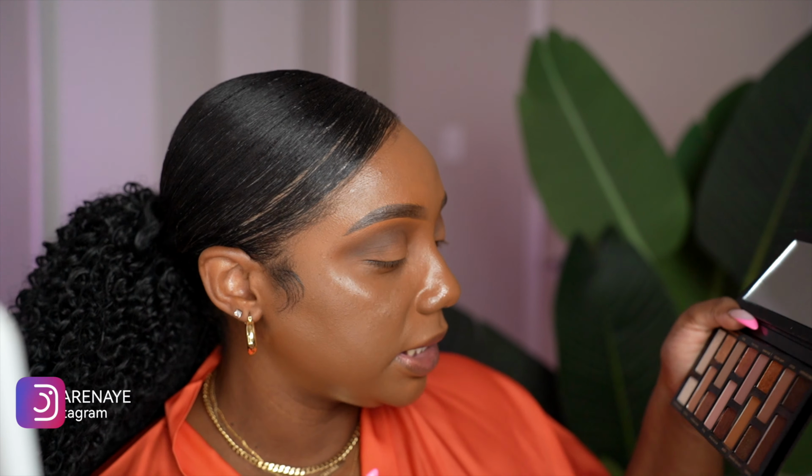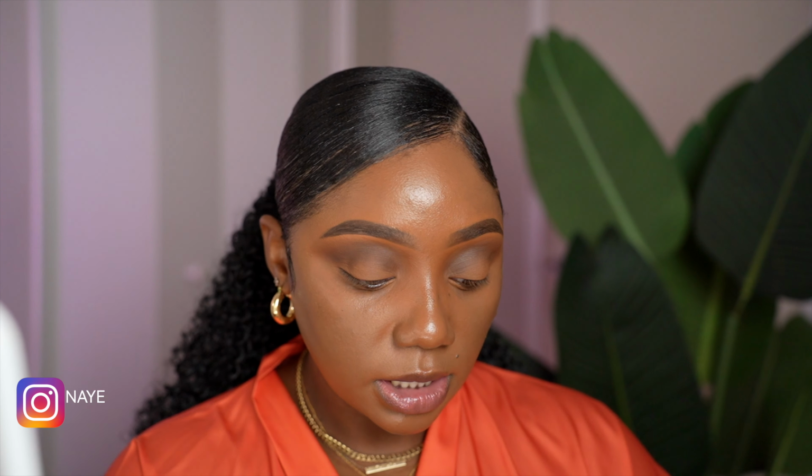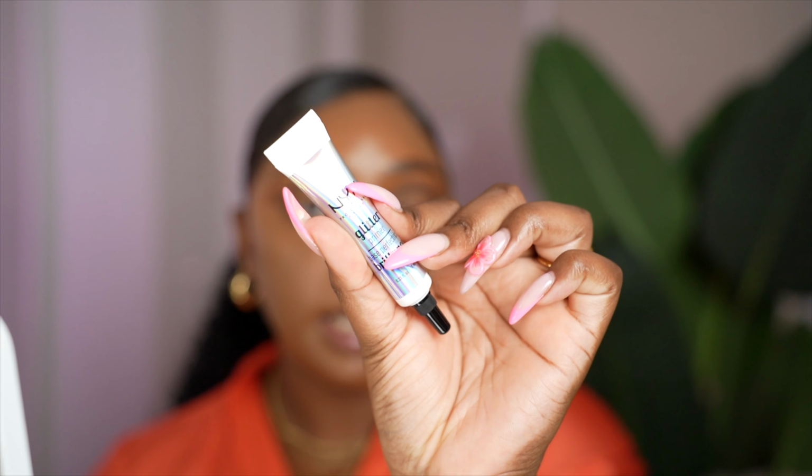I do feel like going in with a shimmer on the lids, so I think I'm gonna go in with the shade Golden Light. It's a nice golden coppery type of shimmer shade, and that will just pop on the lids so nicely. But before I apply that, I like to go in with my NYX glitter primer.